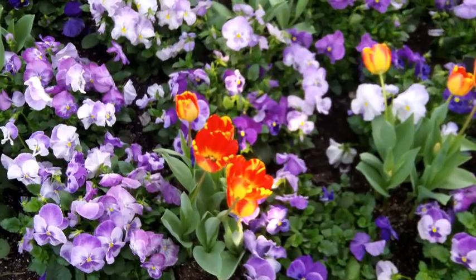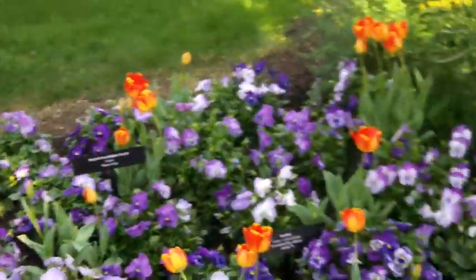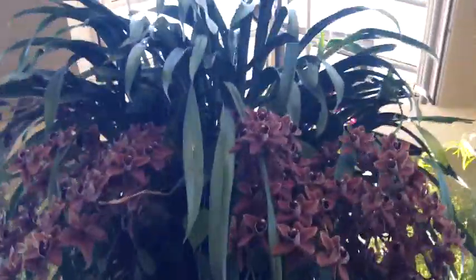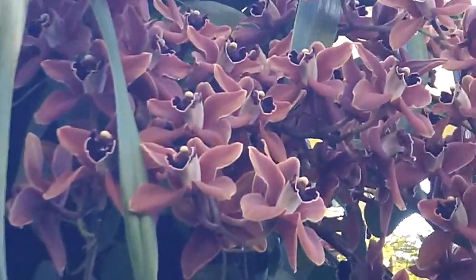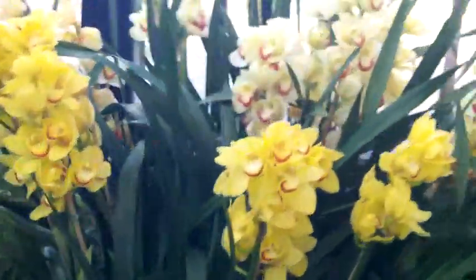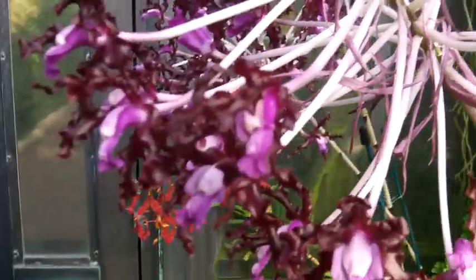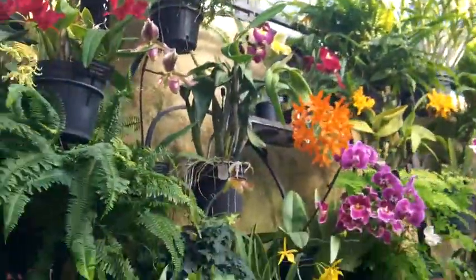This is so pretty, this whole display. Ugh, I love this. Some brown orchids, which are interesting. They're kind of purplish in a way, but mostly brown. But they're beautiful. These are so pretty. Whole house of orchids.